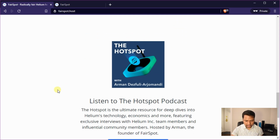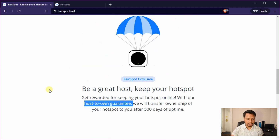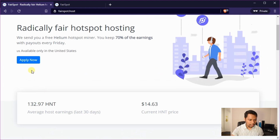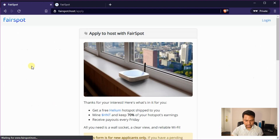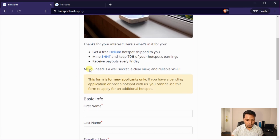I will talk about the rest of the web page towards the end of my video, but let's now check out the application. So if you click on apply now, so this is the application page. It again highlights the main points here. All you need is a wall socket to power your miner.